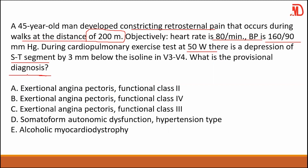In class 1, there are no symptoms and no limitation in ordinary physical activity. So if you do normal activity, you will see no pain, no symptoms. Now, in class 2, you will see mild symptoms and slight limitation during ordinary activity. So the thing that you first do will not cause any problem. Now, when you do even a slight activity, it starts causing some mild symptoms. And that is type 2. All right.